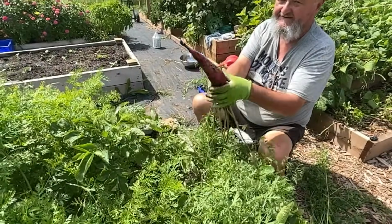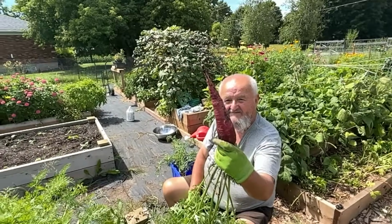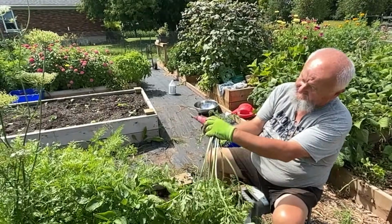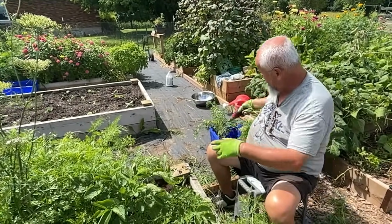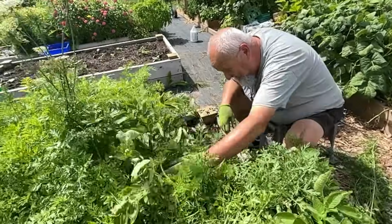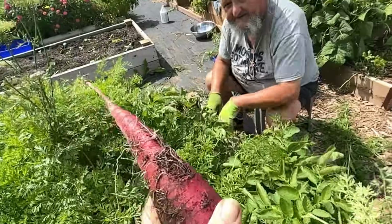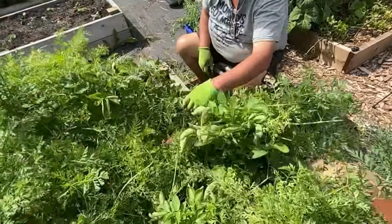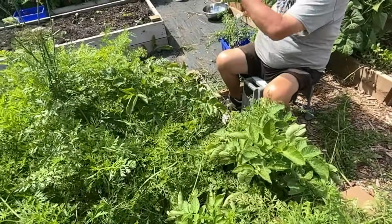Oh my gosh. What happened? You can tell when you feel it at the top that it's going to be. Oh my gosh. I've never thought of weighing an individual. Oh my God, look. Oh, another one. Oh my gosh. How did that get there? I pulled that one earlier. Oh my God.